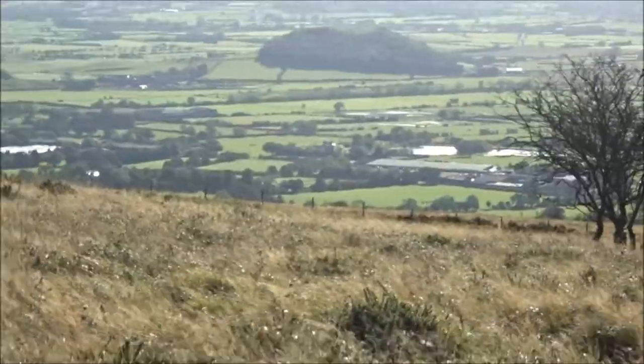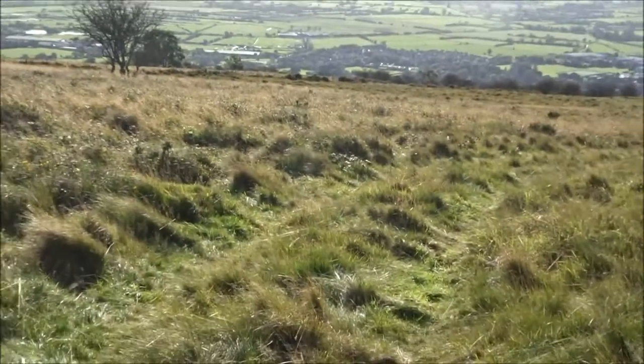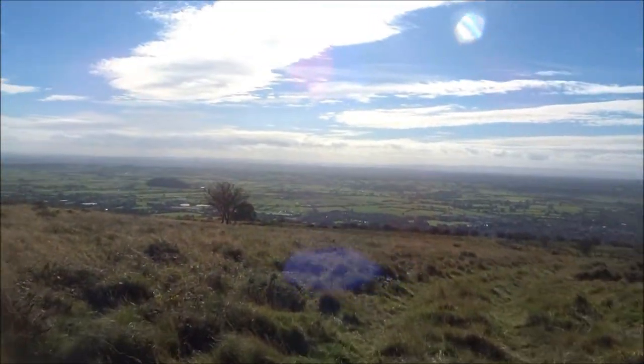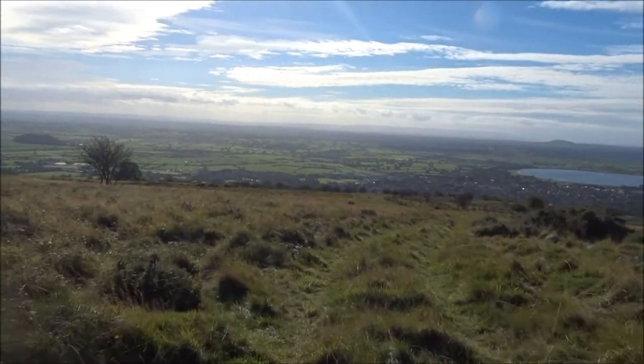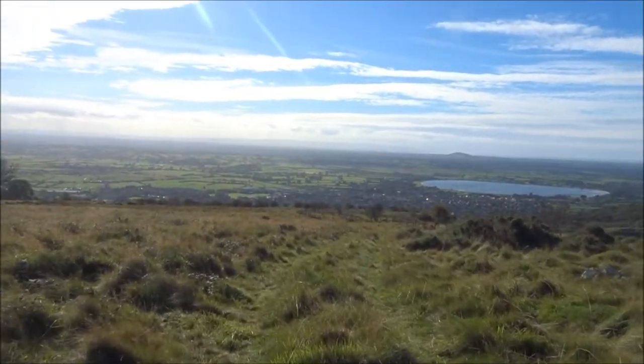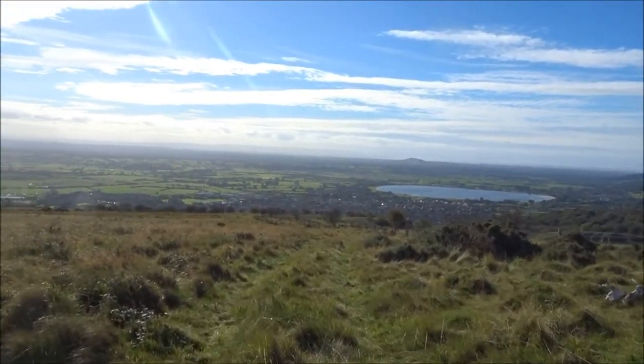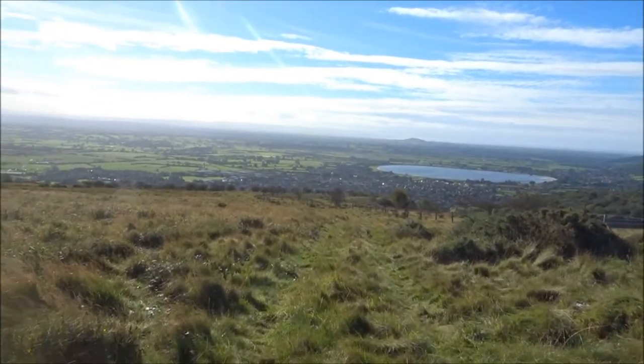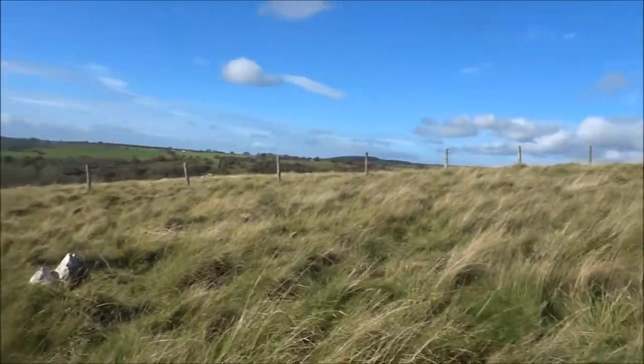Right, we're just going to follow this track down, folks, and see where we come out. We've got time to do this today. I'm not worried about looking over the gorge. We've done it loads of times. I can still see bits of it.